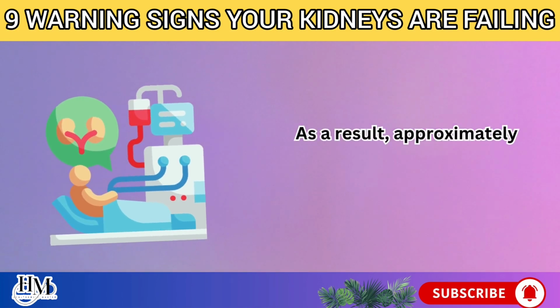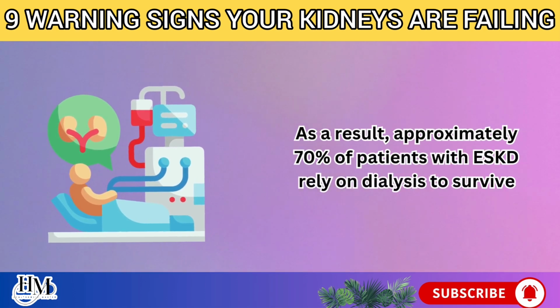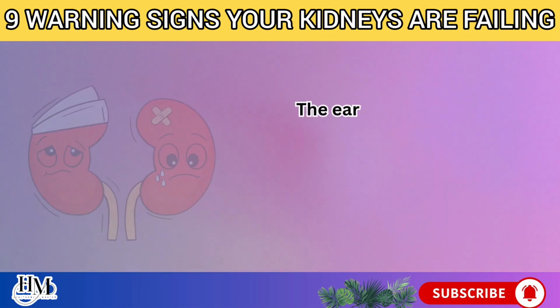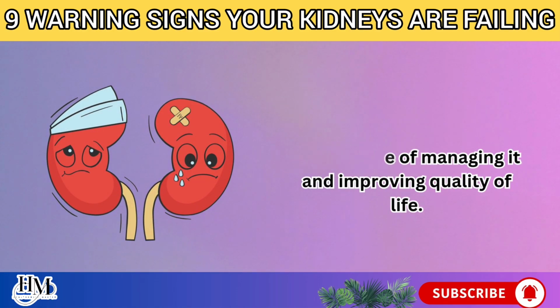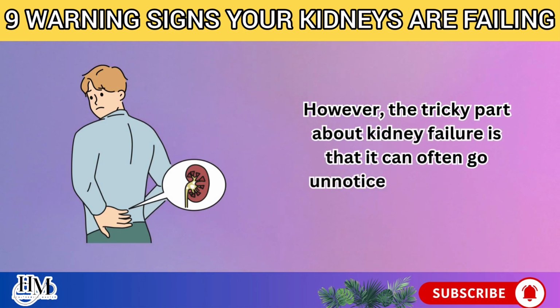As a result, approximately 70% of patients with ESKD rely on dialysis to survive, an extremely costly procedure, amounting to over $40,000 annually per patient. The earlier kidney disease is detected, the better the chances are of managing it and improving quality of life. However, the tricky part about kidney failure is that it can often go unnoticed until it's too late.